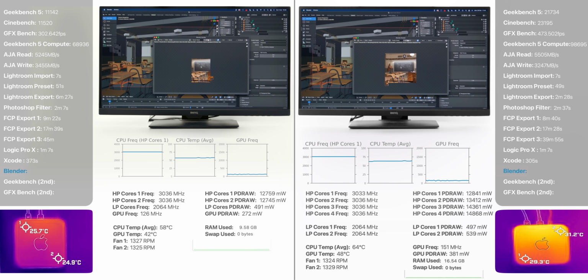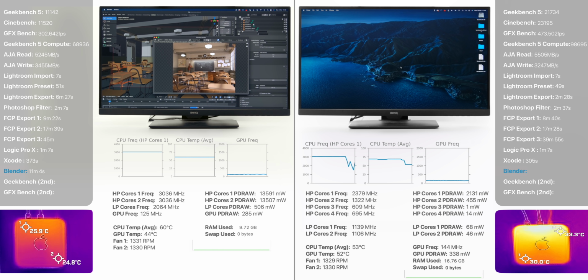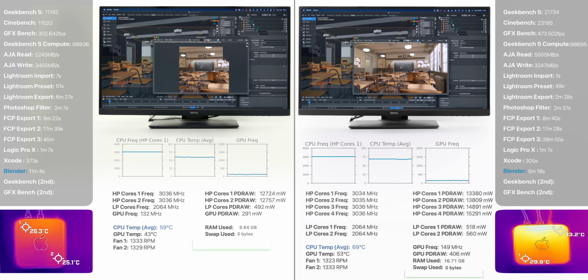When it comes to Blender, we rendered the classroom scene using the Cycles CPU renderer. This took 11 minutes and 4 seconds on the M1 Max compared to 5 minutes and 18 seconds on the M1 Ultra. That is more than twice as fast, and just like in Cinebench, we did actually see higher temperatures on the M1 Ultra. However, the extra performance does indeed justify this. So if you're working with Blender, the M1 Ultra is actually a very big upgrade.